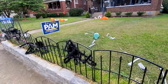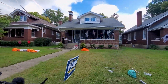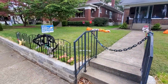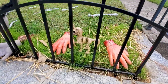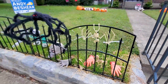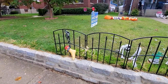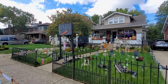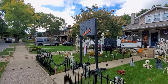I got these little fences up front. A lot of spiders on this fence here. Very cool. Bloody hands. A little unicorn down there. Look at that. A little unicorn. And someone lost a foot here with the chain on it. 312 Hillcrest Avenue has been changed to 312 Halloween Street on the sign up here. That's a cool little touch right there.